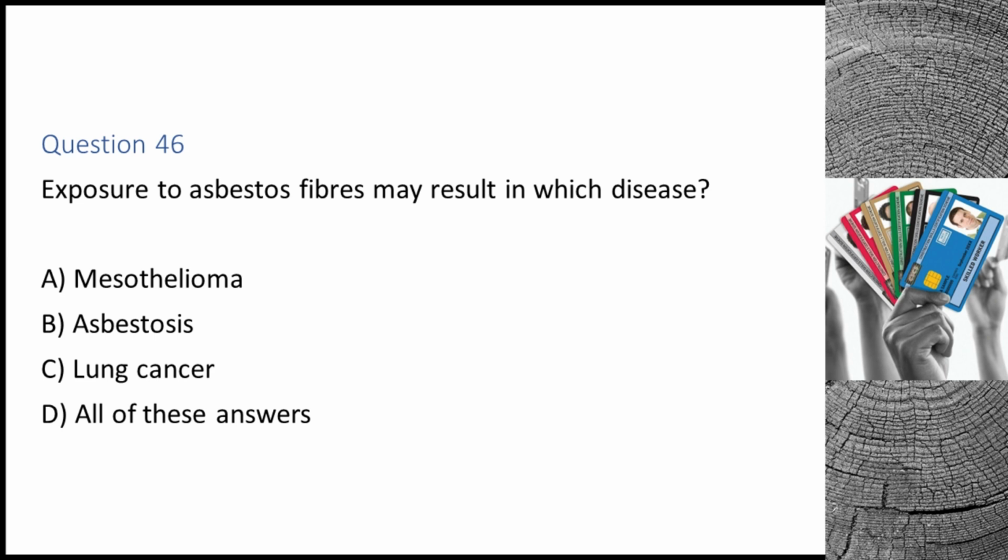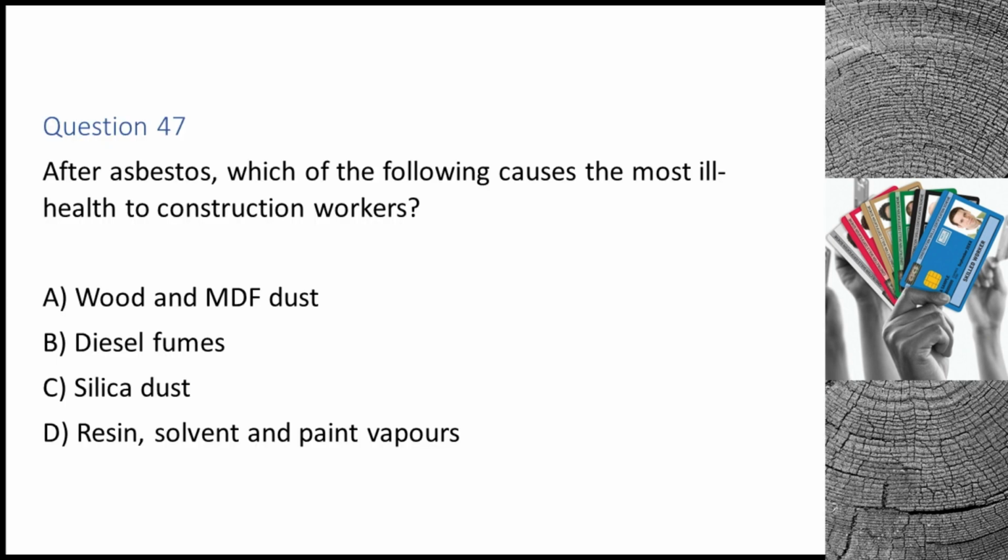Question 46. Exposure to asbestos fibers may result in which disease? A. Mesothelioma. B. Asbestosis. C. Lung cancer. D. All of these answers. The correct answer is D. All of these answers.